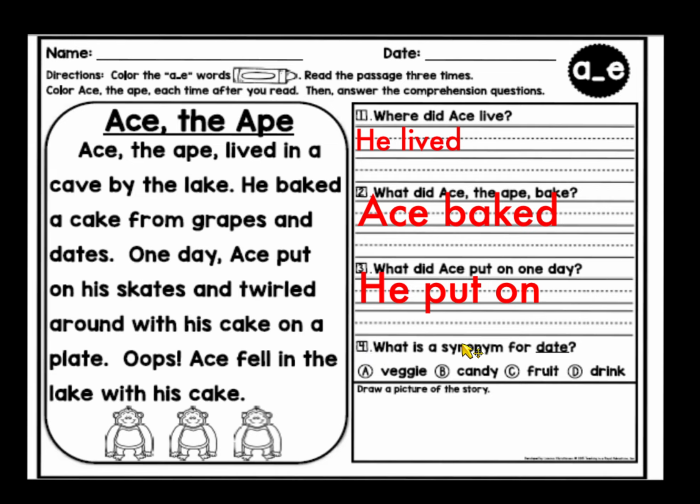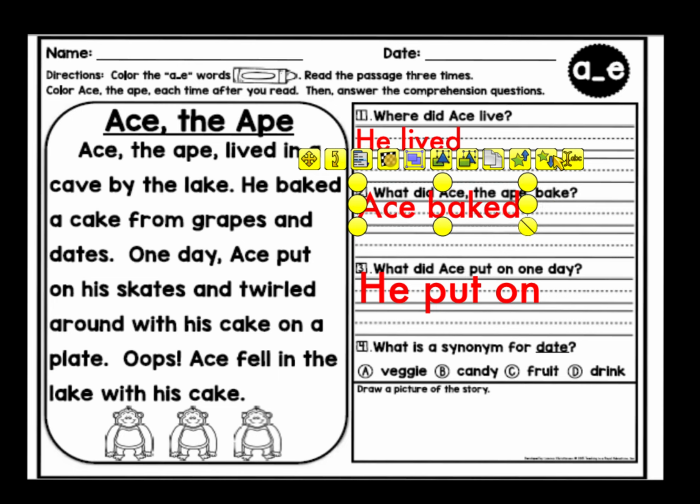Number 4, what is a synonym for date? Synonym is a word that means almost the same. So you have to find date in the story and see if you can figure out from the story what a date is. Veggie, candy, fruit, or drink. If you don't know, you can ask for some help and draw a picture of the story. This bothers me that it's so large.